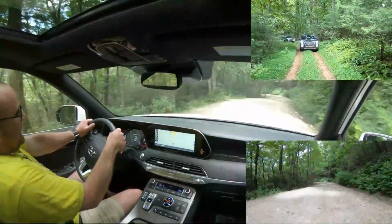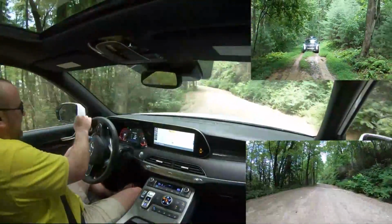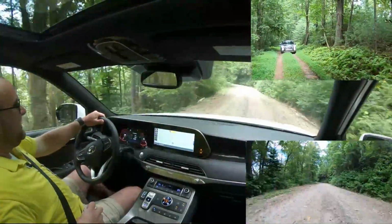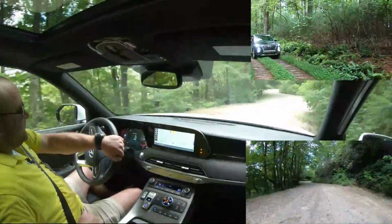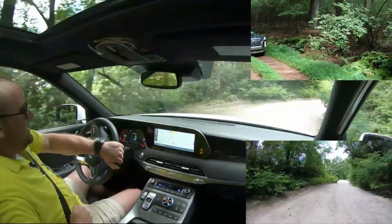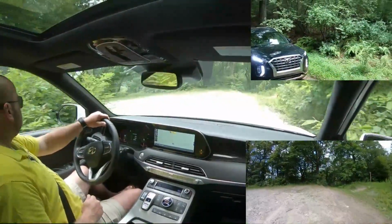So, yeah, this Palisade does pretty well. With all-wheel drive, it's about 22 in the city and about 24 or 26 on the highway, which is really good. It's very respectable. The 8-speed automatic really helps there. And something else, like versus Telluride and that steering feel thing, it's kind of interesting. These vehicles were obviously developed on a shared platform and built in the same place.